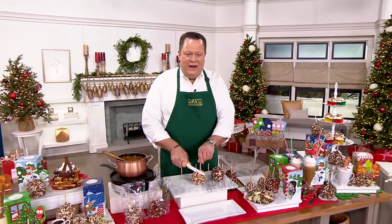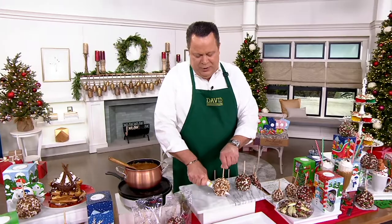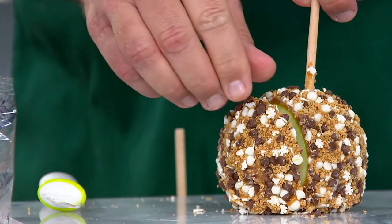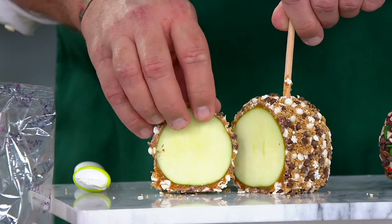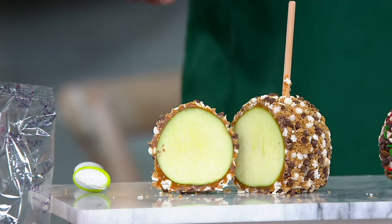Welcome back, everyone. As we come in here close, let me cut you a piece of a Mrs. Prindables apple. And not just any piece, what I'm cutting you is a s'more apple with graham crackers and marshmallow chips and caramel and sprinkles and chocolate. It all comes together. Five of your apples will be that flavor.